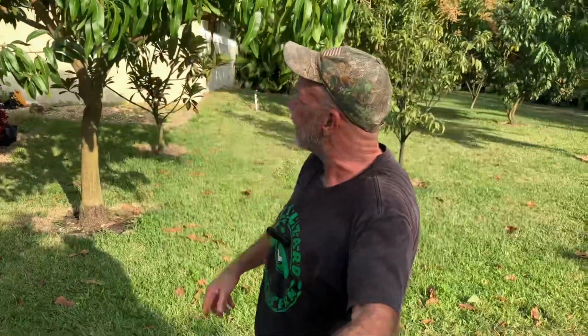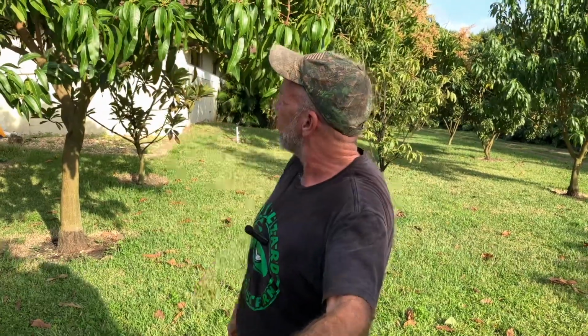It's still a little early for the Glens yet. The Glen flowers haven't all opened up yet. But this is another Glen, and this guy's loaded with flowers too. And now let's go look at some other varieties I have.